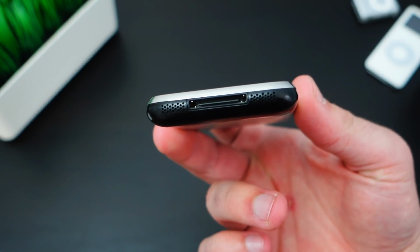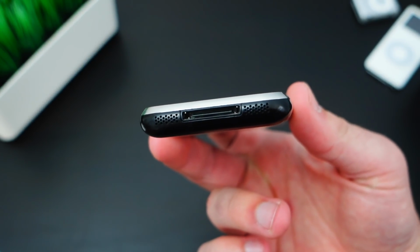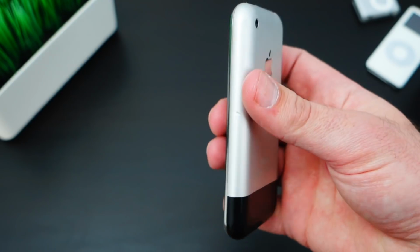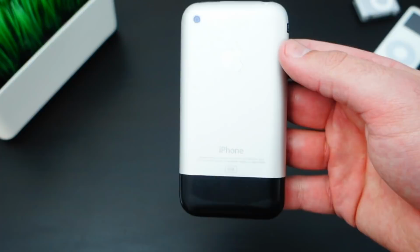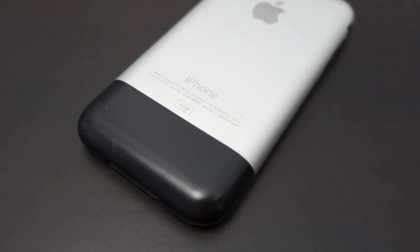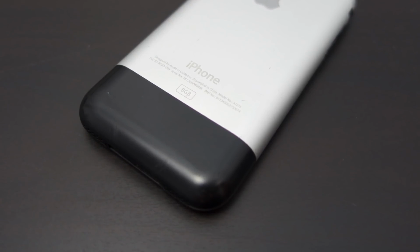And since the iPhone shares the same 30-pin connector as the iPod, you should be able to use most iPod accessories with the iPhone as well. The back is cased in beautiful anodized aluminum with a plastic black section at the bottom that allows the iPhone's Wi-Fi, Bluetooth, and cellular radio signals to pass through.